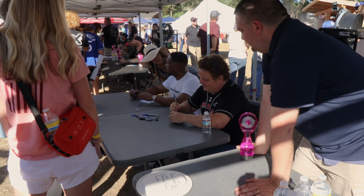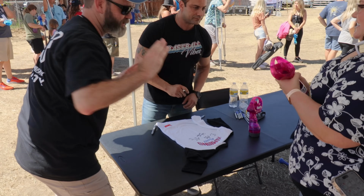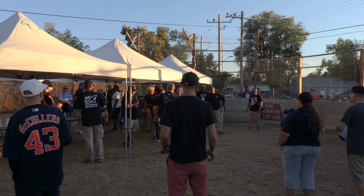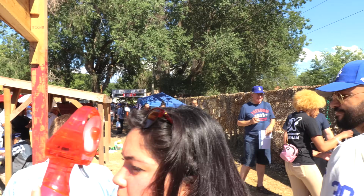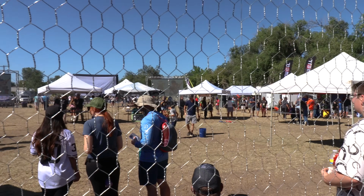If I were to recommend anything to the organizers for the next one, it would be to do one autograph line with the cast all at one table. You just go down the line, you get them all real quick. I feel like that would have saved so much time, giving people a chance to explore a little bit more and just enjoy the rest of the day, not worry about standing around.